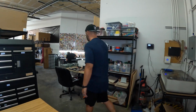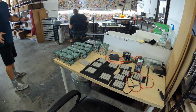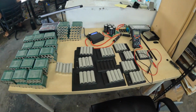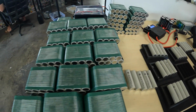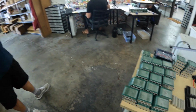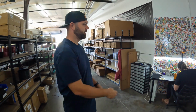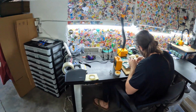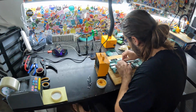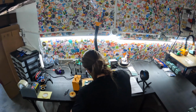Here's kind of one of our battery areas. This is where I hang out. We've designed our batteries to work sort of from a manufacturing line perspective. So we start in here, we build the packs, we get the spot welding done. They then move over to Martin. He's wrapping up, looks like a 12S 3P right now. Martin handles all the soldering, really start to finish. Martin is the one that'll handle our sort of stock batteries.